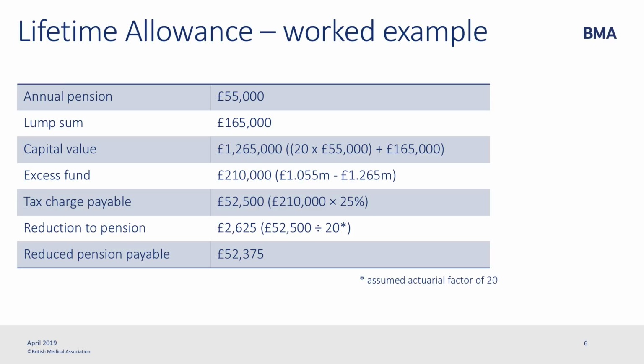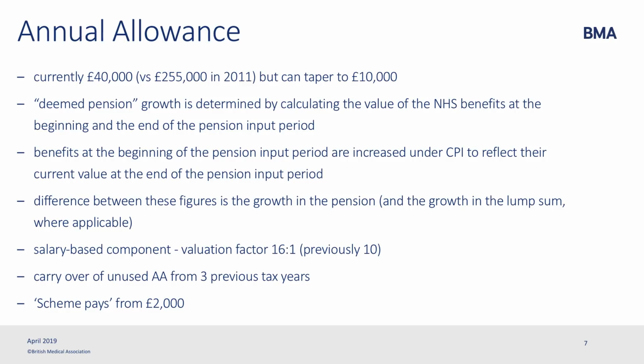Compared to the LTA, this means there's an excess of £210,000, giving a tax charge of £52,500. Using the same actuarial factor of 20, this works out a reduction of pension of £2,625, giving a new annual pension of £52,375. Now, things get a bit more complicated with the annual allowance.